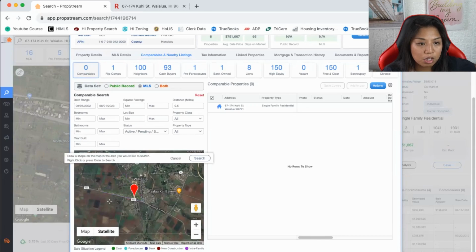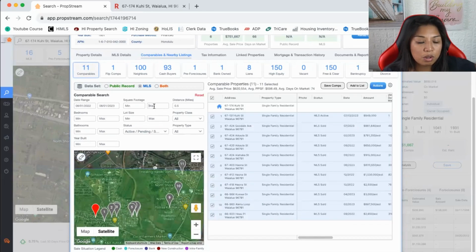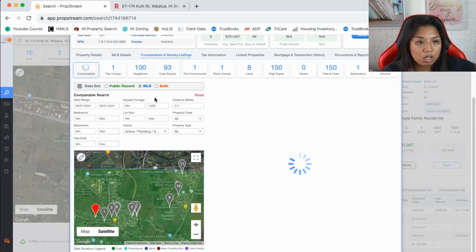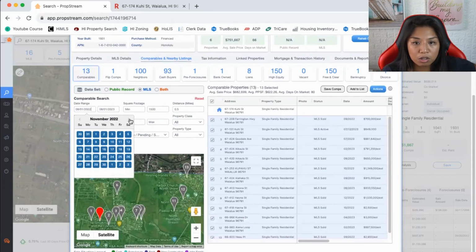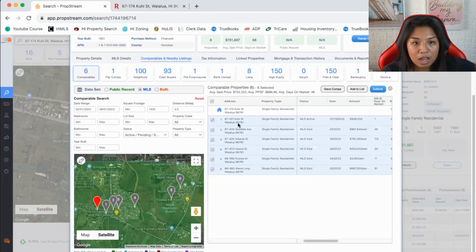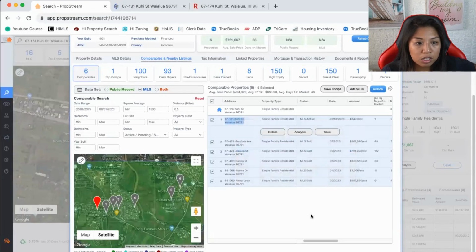So let's take a bigger area just because there's really nothing for sale and we just have to get a bigger pool of properties. So let's take a look here. I'm gonna try to minimize to maximum 1,500 square feet. I'm gonna take the last 6 months here. Okay, here we go. Now we've narrowed it down a good amount. So let's see what has sold recently. This is the one that's active. So this is listed for $850. Let's take a look at that property. There's also sold properties. This one sold nearby.